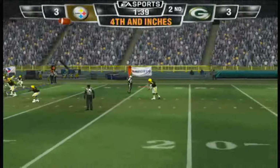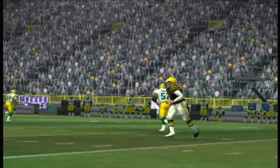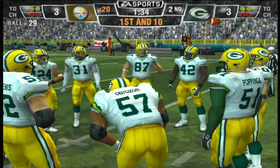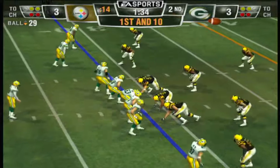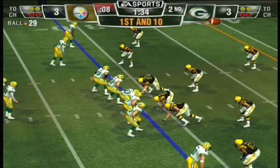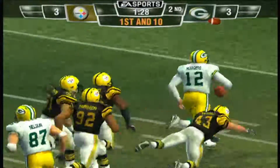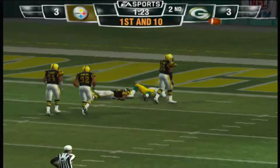Nelson awaiting the return. Signals for the fair catch. So the ball on the 29-yard line. The 29-yard line. He passes the line of scrimmage. At the 30. To the 20. To the 10. First down.